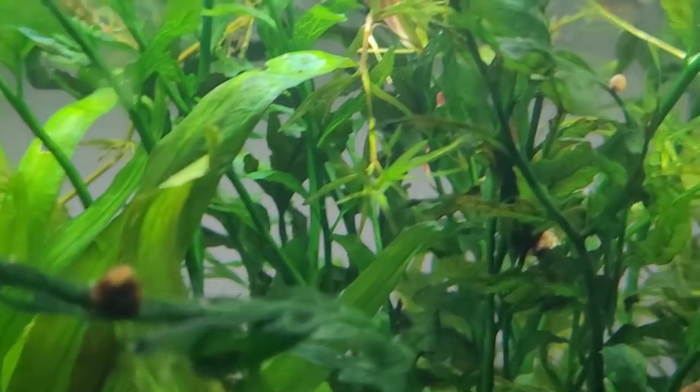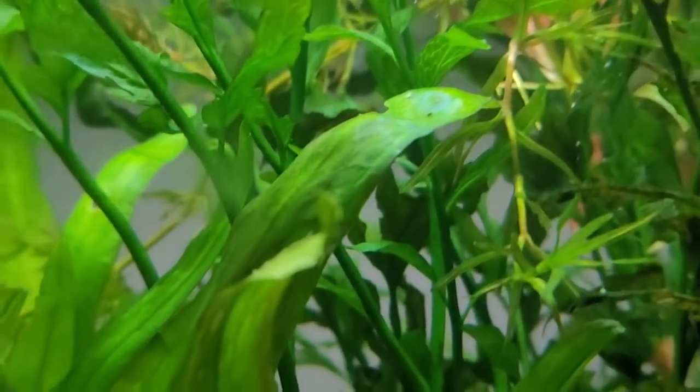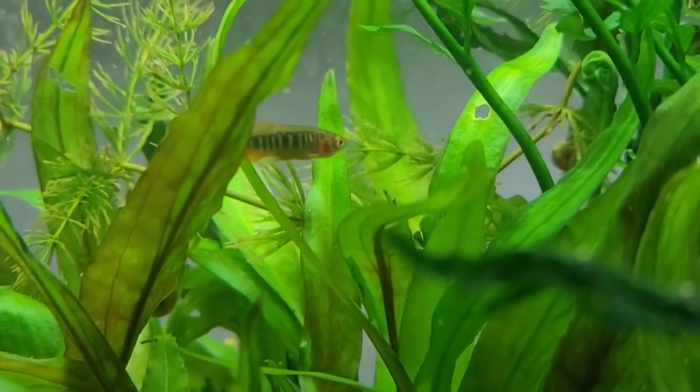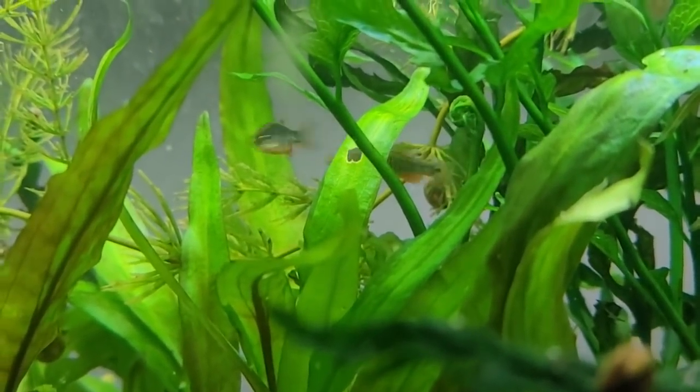And why is it that we only discovered celestial pearl danios, erythromicrons, all these cool fish? Why is it that we only discovered them in 2006, the Western world, that is? So let's go talk about that now and finish this off.